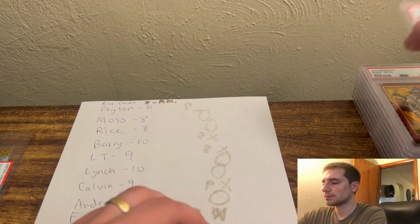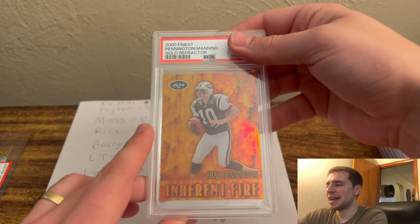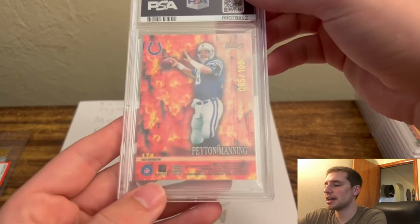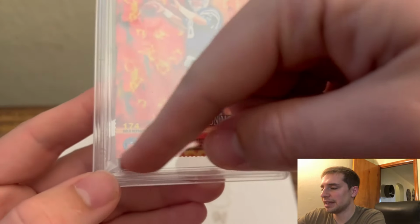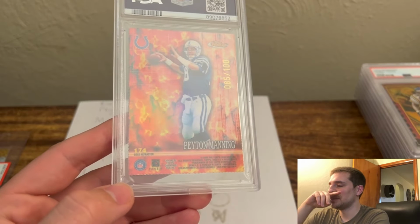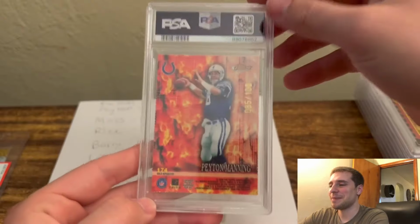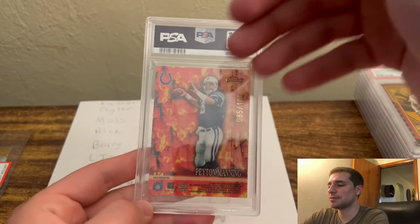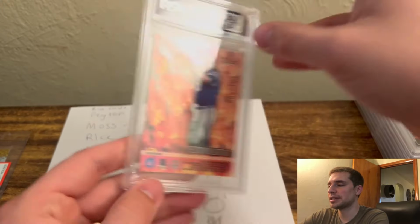Up next, we have the 2000 Finest Peyton Manning Chad Pennington Inherent Fire Gold Refractor. These are really cool, numbered out of 100. What I saw on this card was a peeling up, actually, of the back. So when I prepped the video, when we're doing the video or prepping the cards, I couldn't figure out what was wrong with the corner, and then I realized you could actually peel up the back, so it was obviously the refractor finish was coming off or something like that. So I predicted a 6. I thought they'd be really strict on it.